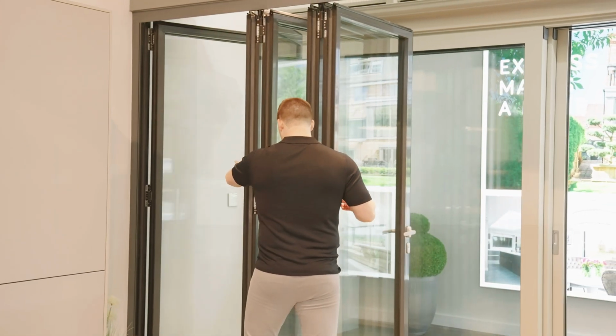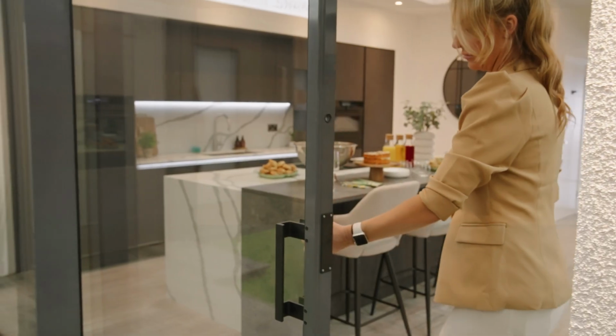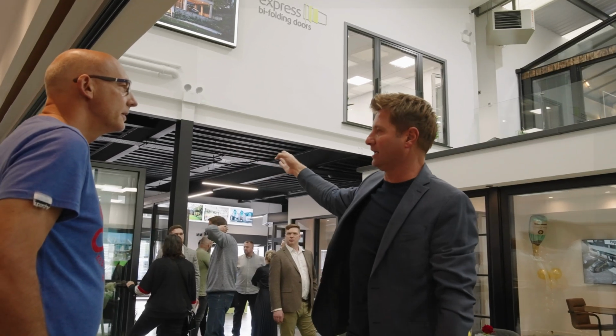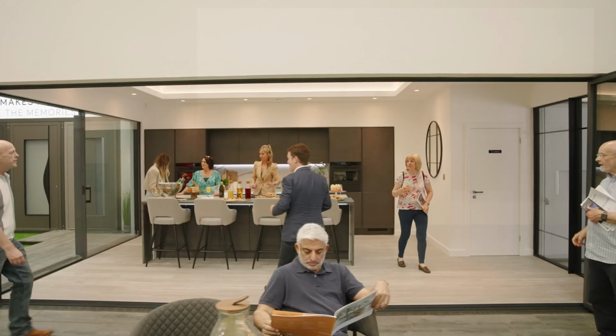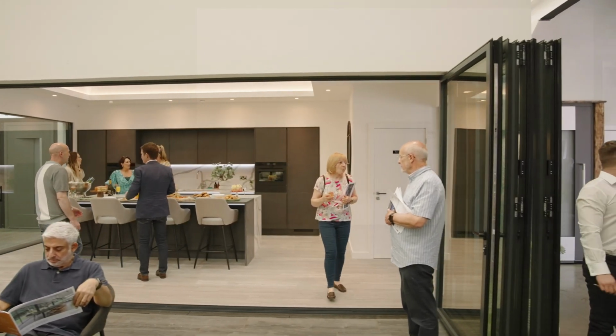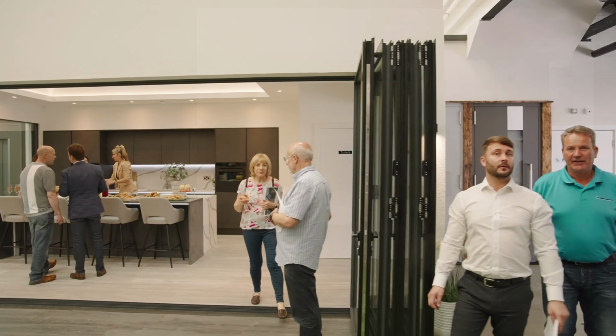There's nothing better than coming to a showroom. It's as simple as that. I've just been here today, been hanging out with all the team, and before I know it, I've just ordered some windows. So being in the showroom gives you the chance of making the right decisions quickly and physically seeing the product to help you make that decision.